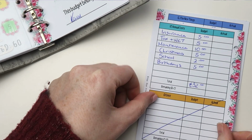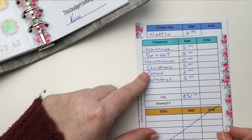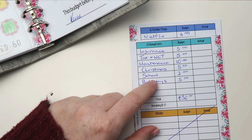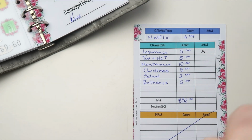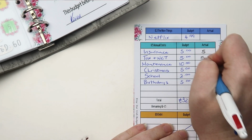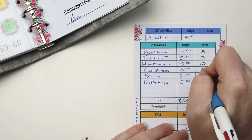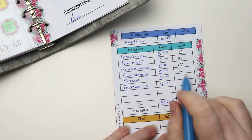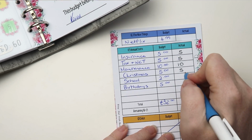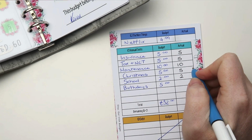Then after the essentials, we have the annual costs. These are items that come up every single year, and we're best off just getting prepared for them. We did send €5 to our insurance sinking fund. We have €5 to the tax, €10 to the motor maintenance fund, €5 towards Christmas because it's fully funded, so we're just ticking it over or setting up for next year really. €2 did go to school, again that's full, so we're just ticking that over.